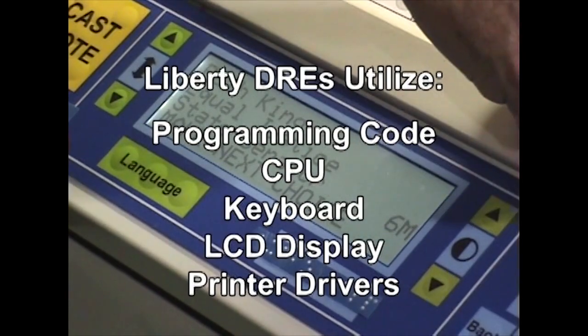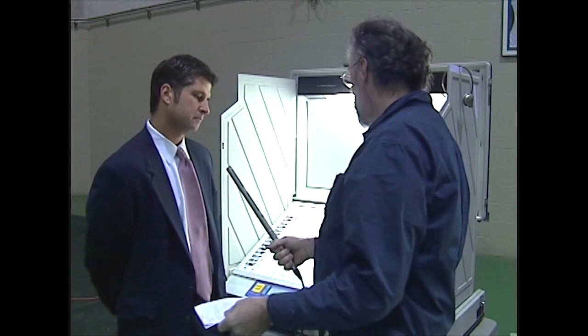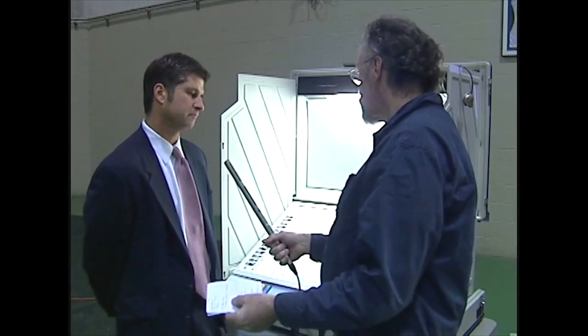Do you have any sense of how many people can process through a voting system in, say, an hour? How many people can use a machine in a set amount of time? That statement is going to be hard to respond to.